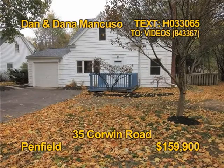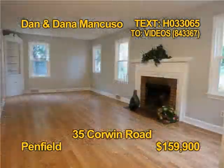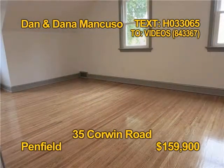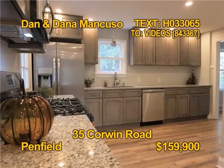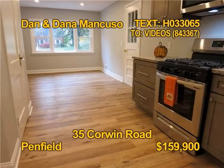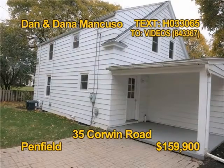This Benfield home offers charm and simplicity. Plus, it's super affordable. Three bedrooms, a full bath with a wood-burning fireplace, close to 1,400 square feet on a spacious corner lot. The granite eat-in kitchen comes with stainless appliances, new flooring, and fresh paint. You could own for less than the cost of renting. Get all the details from Dan and Dana Mancuso.